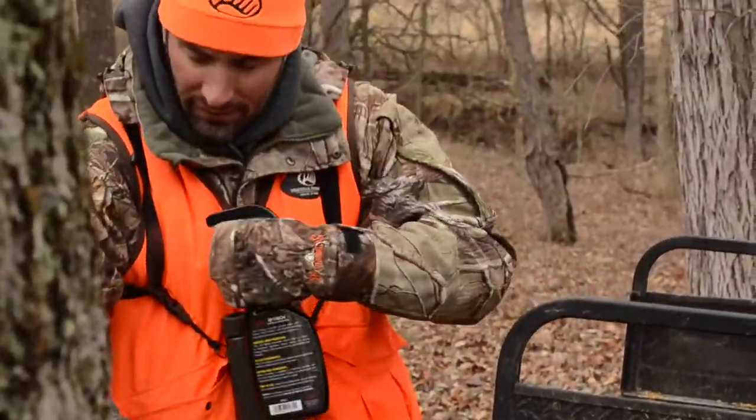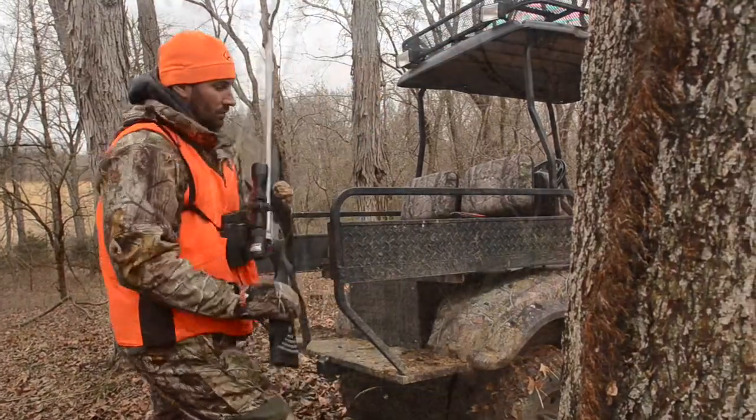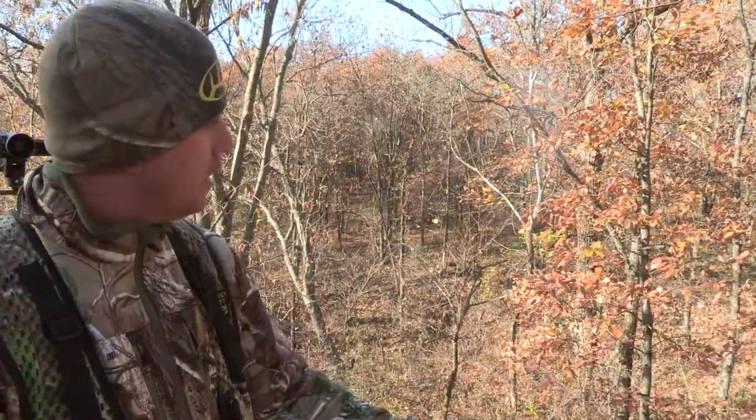Pay very close attention to how everyone accesses the property, whether it be by vehicle, ATV, or walking, and be sure everyone monitors wind direction when selecting stand sites, as well as their entry and exit strategies.